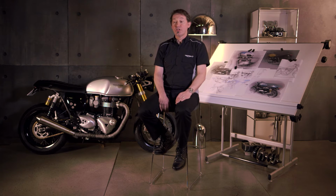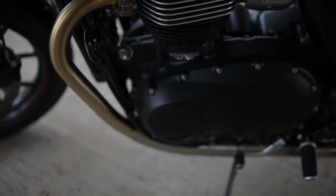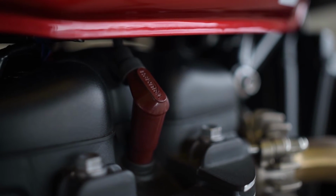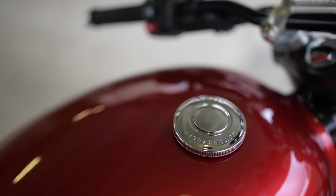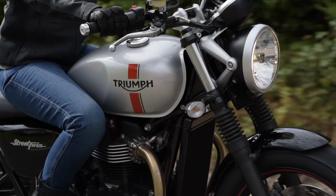With the styling of the Street Twin, what we were looking at was to create a more contemporary, younger motorcycle. We wanted to keep the silhouette of the Bonneville and wanted it to be instantly recognisable. We've got the Bonneville engine, we've got a Bonneville tank, but it's smaller. It's in line with the bike, being lighter, looking easier to manage. It's more stripped back. That's part of the contemporary look.